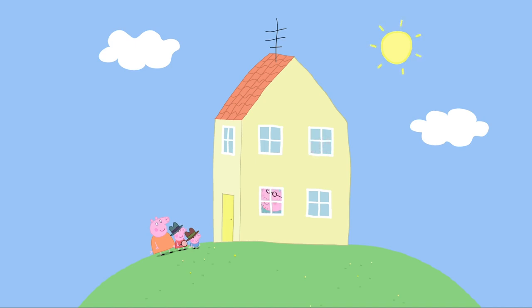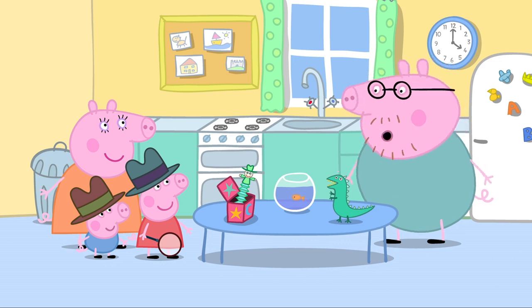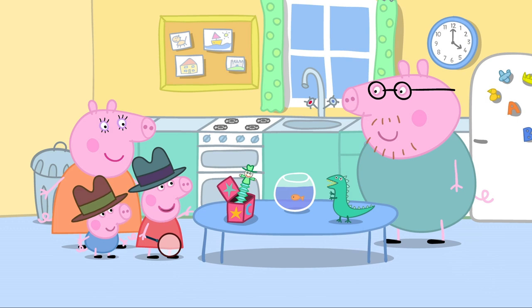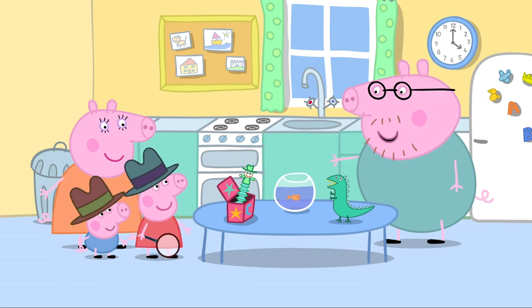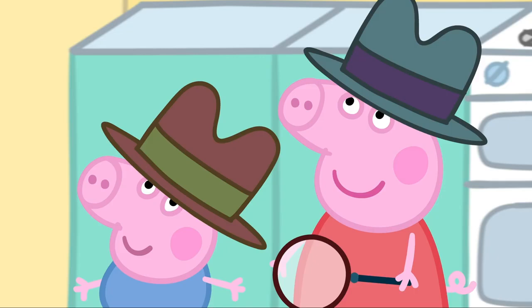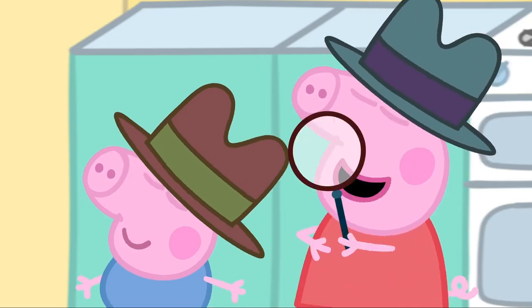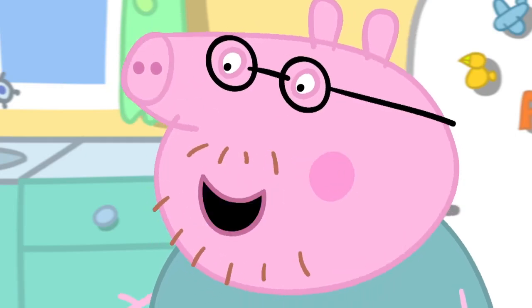And now he is coming down again. All right. You can come back inside now. One thing is missing from the table. Do you know what? Mr. Dinosaur is there. Little fish, Jack in a box. So who's missing? Teddy! That's right. Teddy's gone. Well done, Peppa and George. It was quite easy for us. We are famous detectives. Ah, but that's only half the mystery.